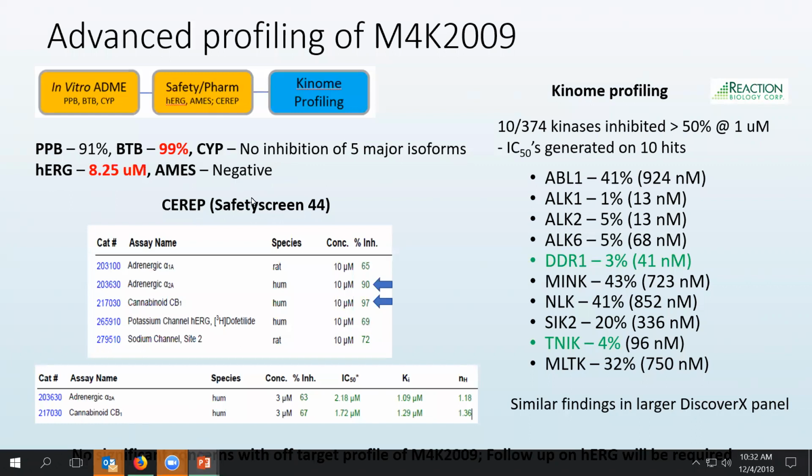We moved the compound into a SERAP panel looking at a safety screen 44. We did see a couple of hits specifically in the adrenergic alpha-2A and cannabinoid CB1 receptors, looking at 90 and 97% inhibition at 10 micromolar. We followed this up, and the IC50s are around 2 micromolar for these compounds in these assays. I think that lines up with what we see with the ALK5 off-target effect as well. So I think all of that is lining up pretty well.